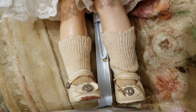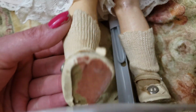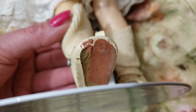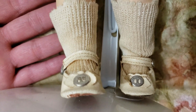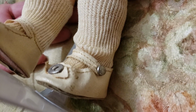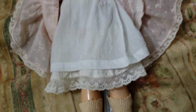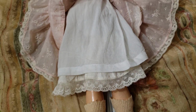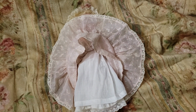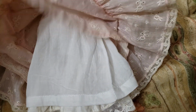So she also has her original socks and her original shoes, and I love antique original accessories. The soles of her shoes are coming off. It happens, what are you going to do? It has little metal buckles and a little side button on the very side of the shoe, as you can see here. You can see how well made everything was with these Kestner dolls. Kestner was one of the top German doll makers, besides Simon and Halbig. They really made beautiful dolls, and everything they did, they did with quality.